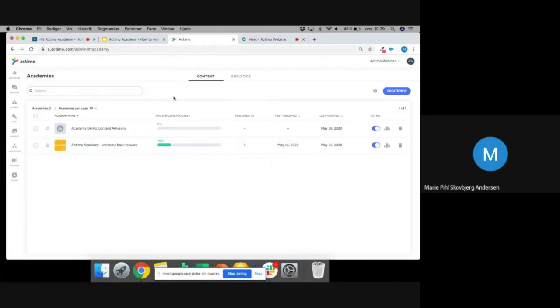Good. So as you can see, I have a new menu icon to the left in my platform called Academy. In here, I will be able to structure all the academies that I need for my employees. Right now, I have an academy already made to welcome back my employees to work, which is what this session is all about. The whole training and learning part about the academy is going to start next week. So this is really just about showing you how you can create the setup, what the end product looks like, and then all the details are going to come later.